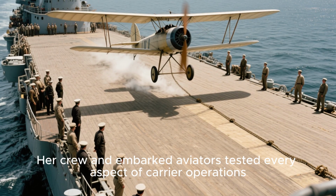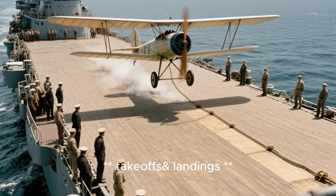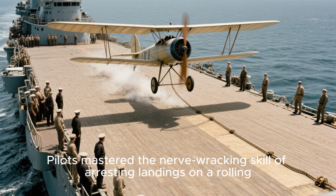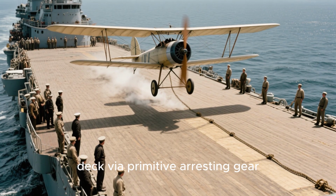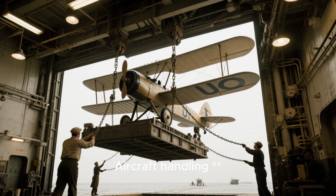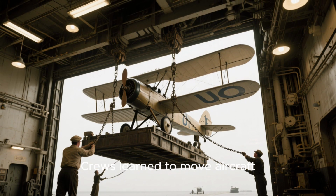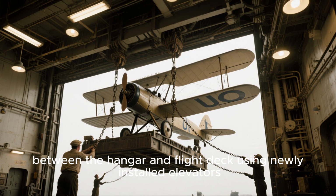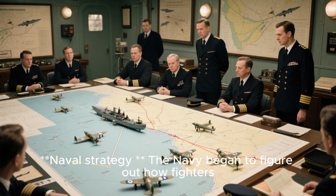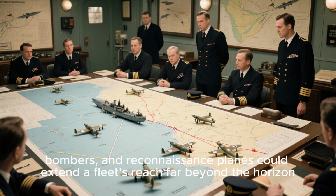Her crew and embarked aviators tested every aspect of carrier operations. Takeoffs and landings: pilots mastered the nerve-wracking skill of arresting landings on a rolling deck via primitive arresting gear. Aircraft handling: crews learned to move aircraft between the hangar and flight deck using newly installed elevators. Naval strategy: the Navy began to figure out how fighters, bombers, and reconnaissance planes could extend a fleet's reach far beyond the horizon.